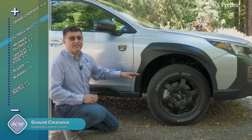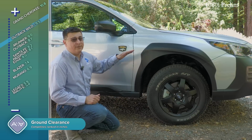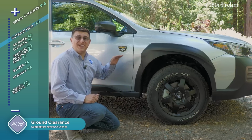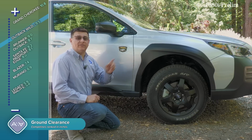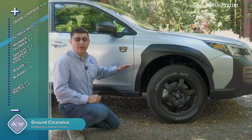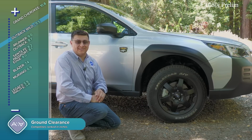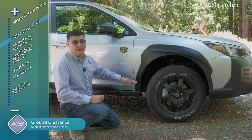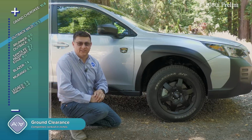So clearly for the Wilderness, we need to bump that up to 11. So we have even more body cladding going on and even more ground clearance. An impressive 9.5 inches of clearance. This has more clearance than the body-on-frame 4Runner at 9 inches, way more than the Blazer at 7.4 inches, and tons more than a Nissan Murano at 6.9. In fact, this is nearly double some quote-unquote crossovers or sport utility vehicles out there.